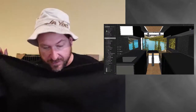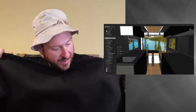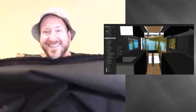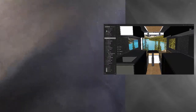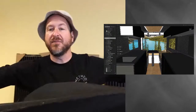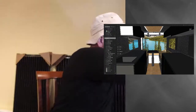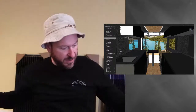If I was to mess this up, or it was going to get like dusty or something, it would be a big problem. So this is kind of neat. So you guys can kind of see how this material behaves. Yeah, I won't see all the black window spiders. So that's black. Now we're going to go with gray.